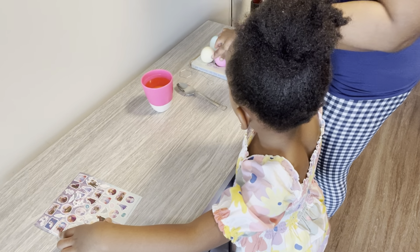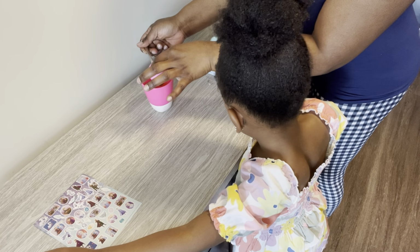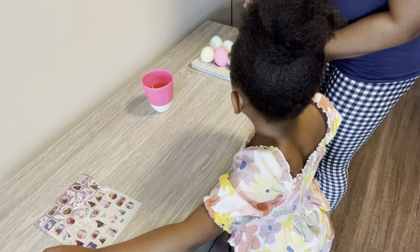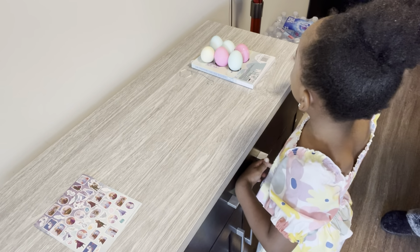Okay, let's check the last egg first. Hold on. Ooh, they just came out. The pink one came out so pretty, and it's your favorite color anyway. Yep. So pretty.